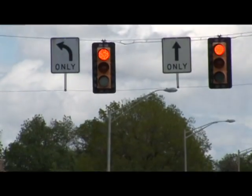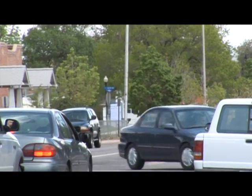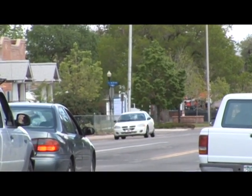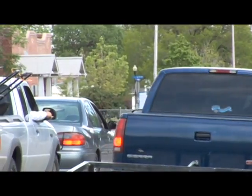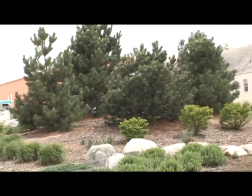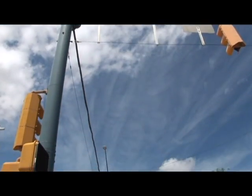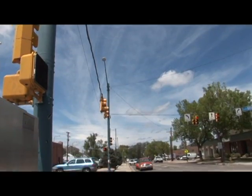You want to talk green? Because roundabouts improve the efficiency of traffic flow, vehicles approaching and entering a roundabout don't stop and idle as much as they do with signalized intersections. This reduces vehicle emissions and fuel consumption. Plus, there are more landscaping opportunities within and outside the circle. Unless, of course, you like seeing metal poles and traffic signals hanging down from cables.